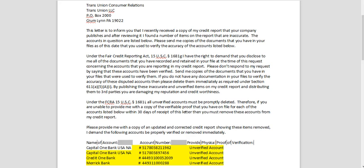So we're just going to start off talking about collection items. Collection items usually have a third party collector that's not the original debtor. So if you don't owe money to the actual debtor, you don't owe the money, because it's a third party company who actually bought the debt from that other company. You understand? So, with that being said, they don't have a right to actually come after you for your money.